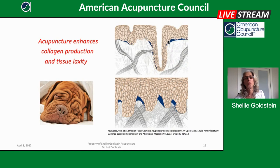When you think about a mattress, you think about a brand new mattress. It's nice and full. It's nice and plump. And as we sleep in that mattress in the same position over and over, years and years later, it starts to form a little pit. That's the same thing as the pitting effect that happens in our skin.